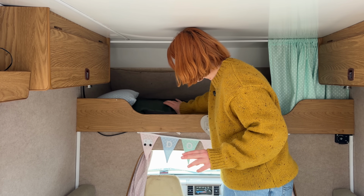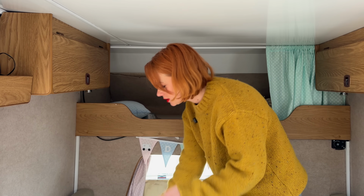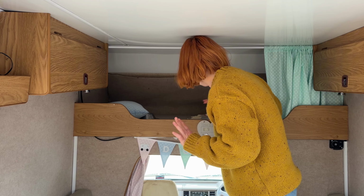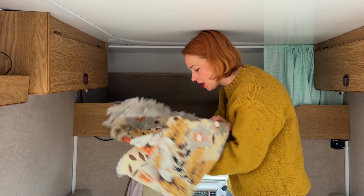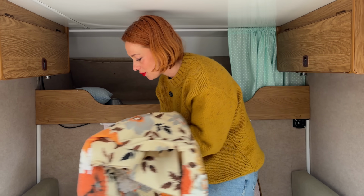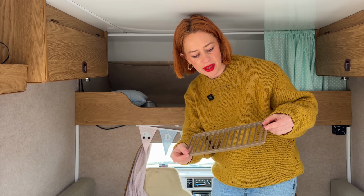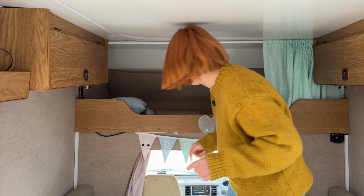So up here I've got, I think this is a little pop-up awning. She gave me quite a few things, like accessories and stuff. This is actually something that I bought which shows my love of retro, so that is going to be used as a little throw in here. This, I don't know what that came off. I think that might have come off the fridge, who knows.